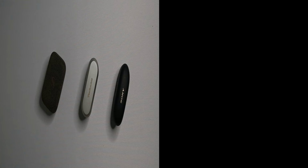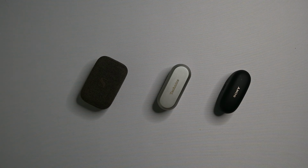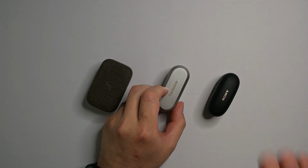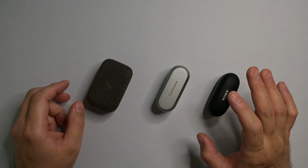Active noise cancellation, or ANC. Now this is a tough one, since all 3 offer great noise cancellation. I tested these running on a treadmill, tested these outside, standing on sidewalks for safety reasons, and I also tested these in a noisy coffee shop. You will be happy with any of these 3 for noise canceling. They all do a fantastic job.